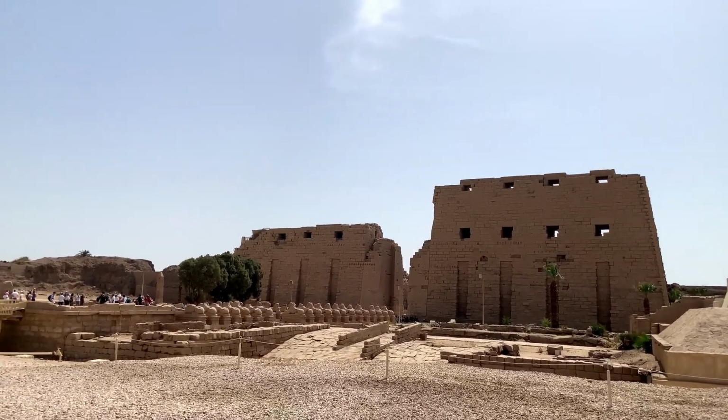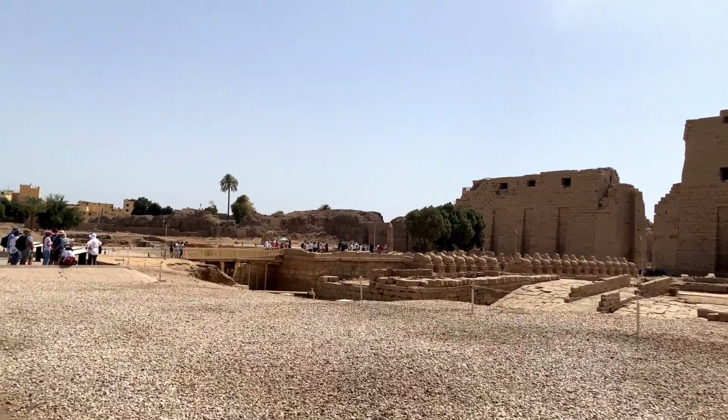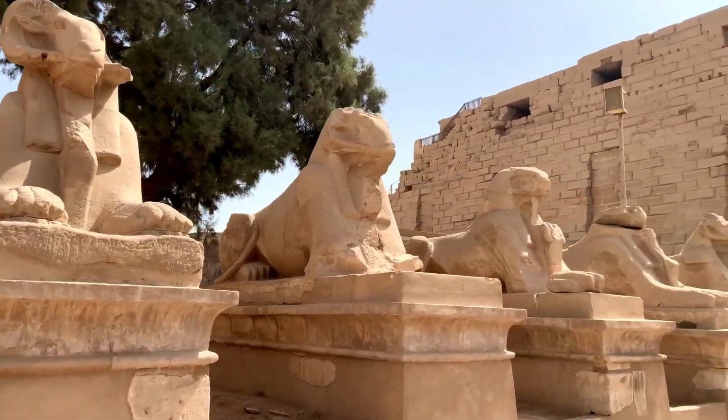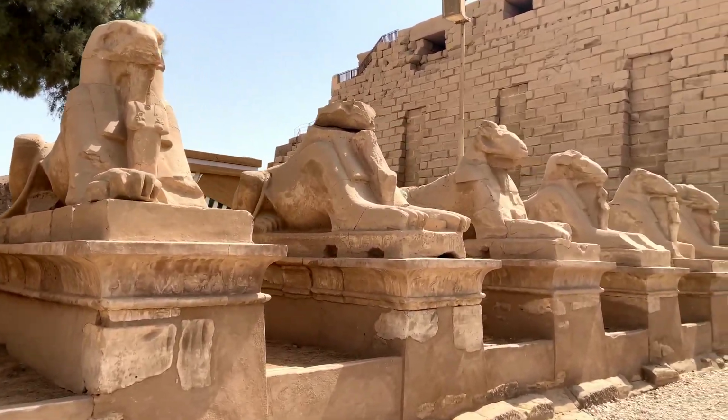It began initially as a small temple, later grew in size, complexity and diversity unlike any other temple in Egypt, as almost every king and pharaoh contributed and added extensions.